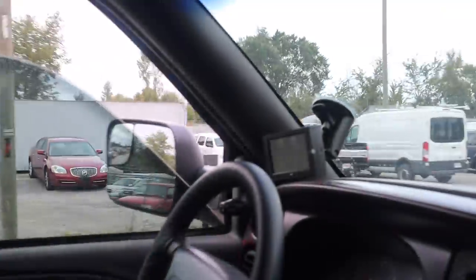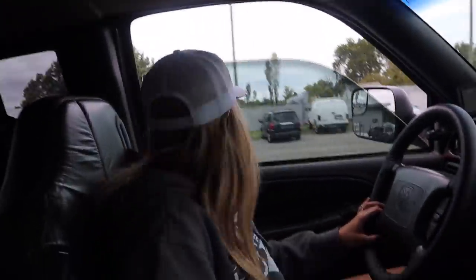Still sitting out there, hadn't been touched. So it looks like it'll probably be done in the morning, so we'll catch you back then. It is the next day. We are now headed back to the shop to pick up the F-250 Platinum, and hopefully it looks just as good as I think it will.